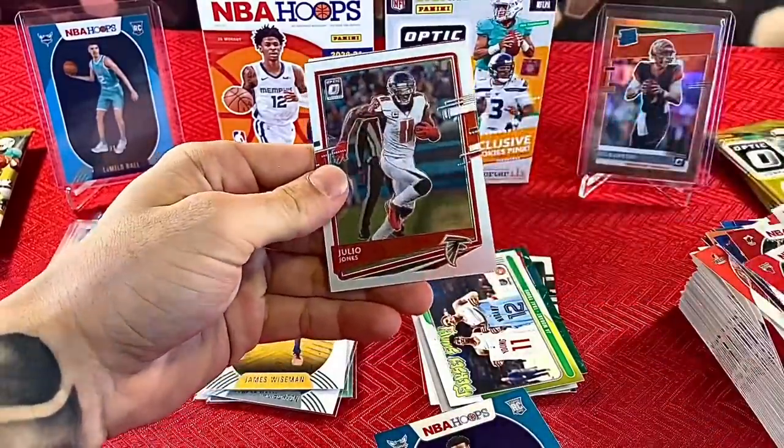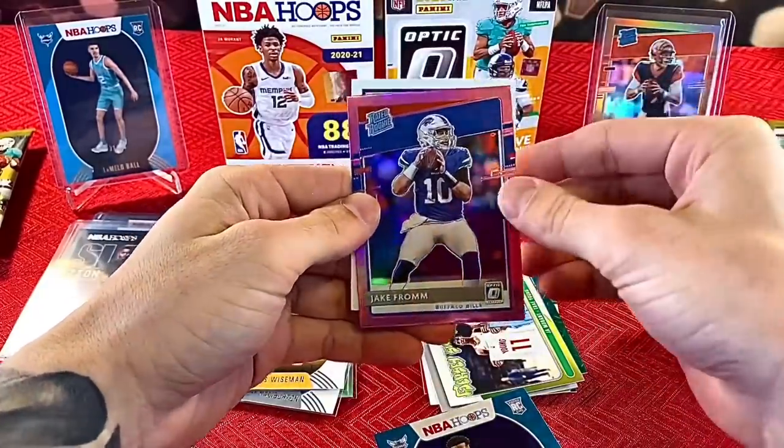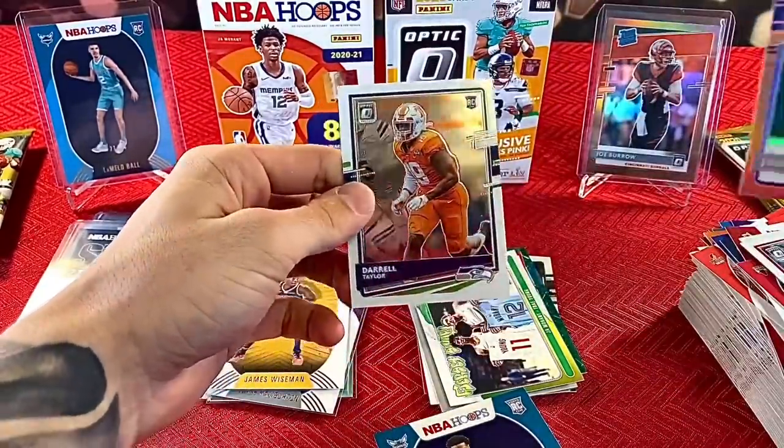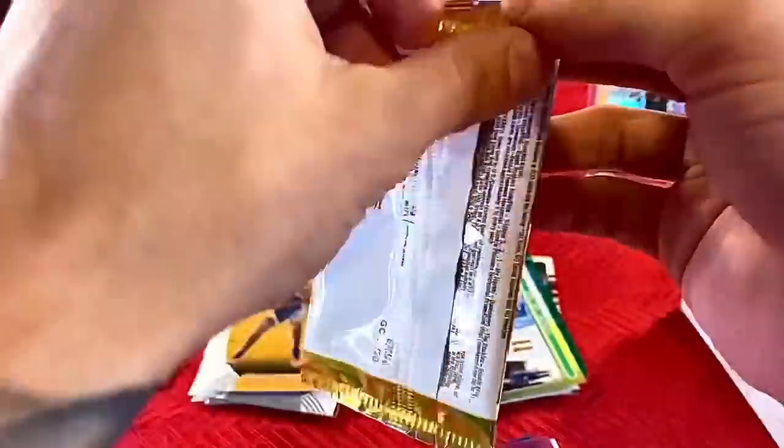Davante Adams, Julio, Jake from State Farm, and behind him, Daryl Taylor. So hopefully that's not the only quarterback we get. Definitely not the one we're looking for.